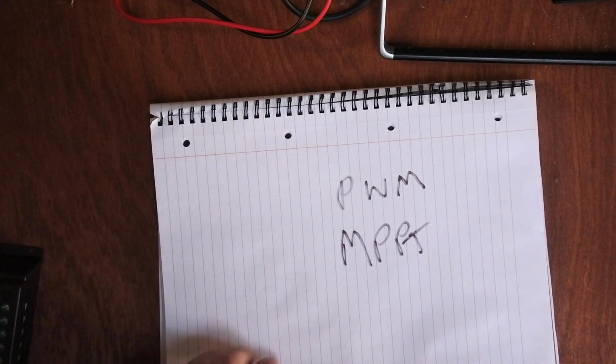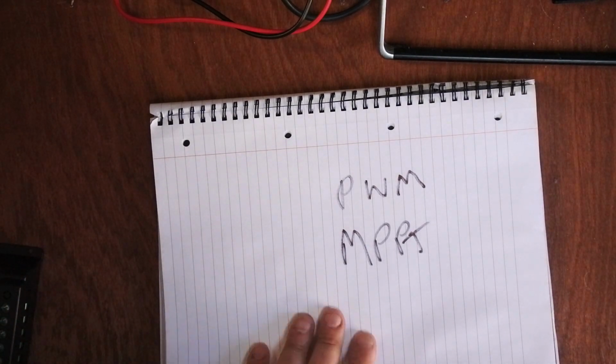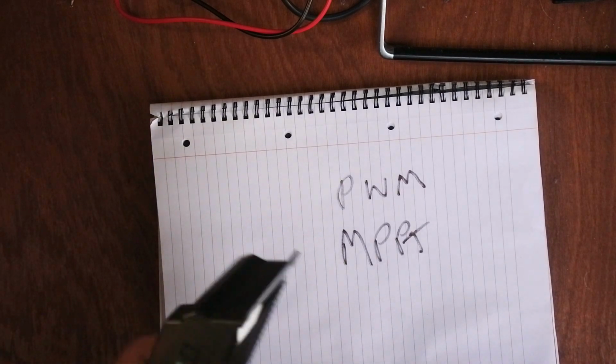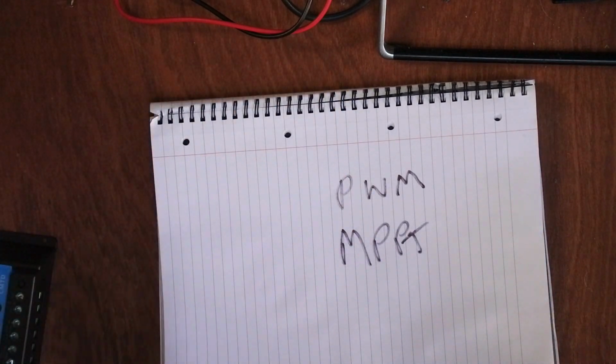In terms of pricing, pulse width modulation, anything from 15 euros upwards on eBay. I've got a Steca brand, which is German. I got that for 35 euros from a company called RS Components, which is a decent components company. Maximum power point transfer, 70-80 euros upwards on eBay, up to 300-400 euros if you want to get a really high-end one from one of the specialist electrical components retailers. So again, it's up to you how much you want to spend.